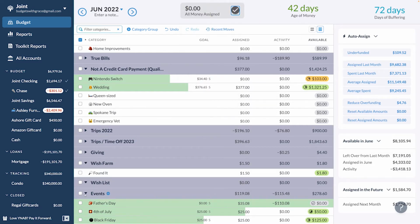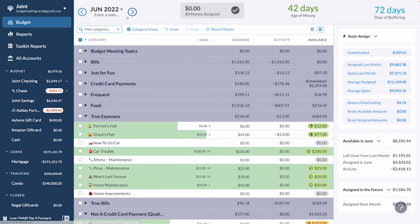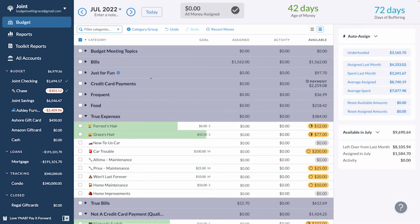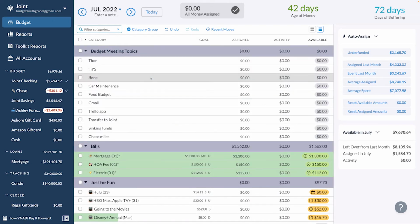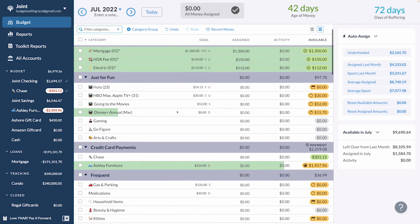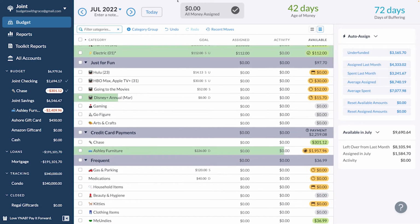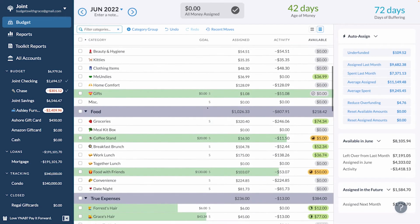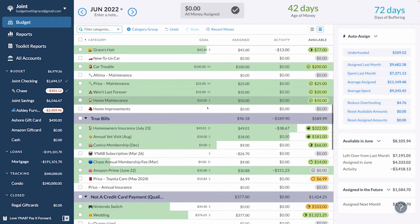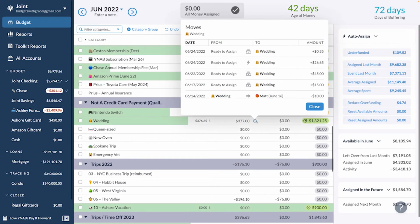And that is my joint budget. We are nowhere near being a month ahead. It's nice that we're a week ahead, but because we have so many savings goals and they're just so much of our budget right now, it's just tough. So I believe, let's see, under wedding, I'm going to click on this little timer icon.